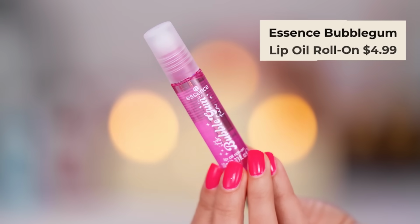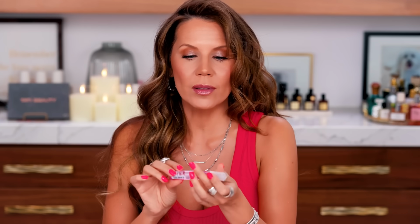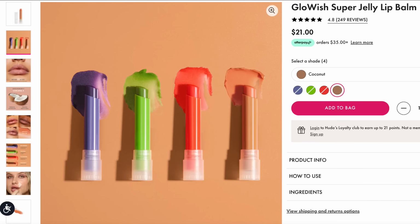I picked up this from Essence, Bubblegum Lip Oil Roll-On. We're also all about lip oils. Why not a cute roll-on? Did you guys use these? I'm obsessed. Also from Essence, I picked up the Juicy Balm Glossy Butter Balm. That is a tongue twister. I got 3 shades. It reminds me a lot of a balm from Glowish, kind of similar packaging.